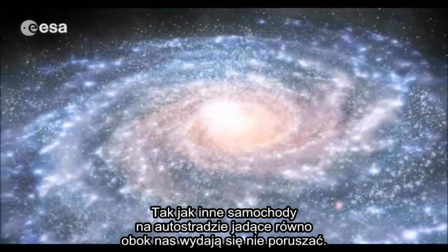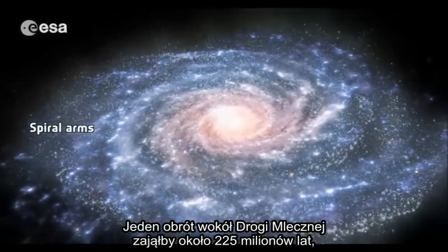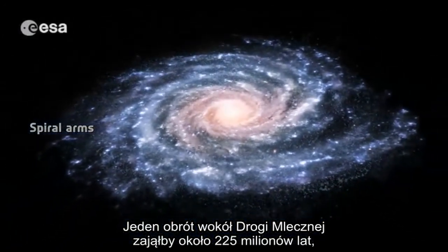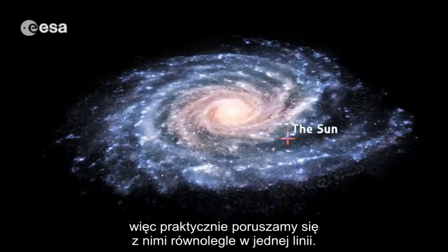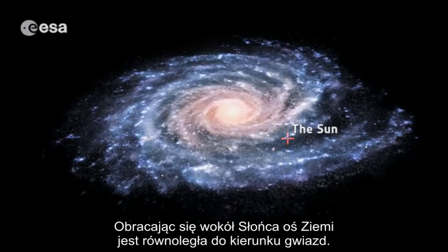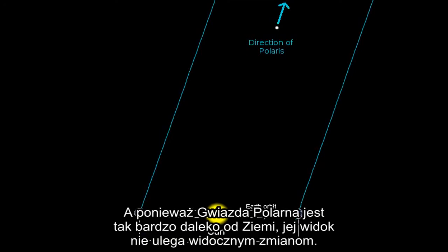Just like how other cars on a freeway moving with you seem to stand still. And one revolution around the Milky Way takes about 225 million years. So we are essentially moving in a straight line. With Earth's moving around the sun, the Earth's axis stays pointed in the same direction in relation to the stars. And since Polaris is so tremendously far away, our view of it does not change noticeably.